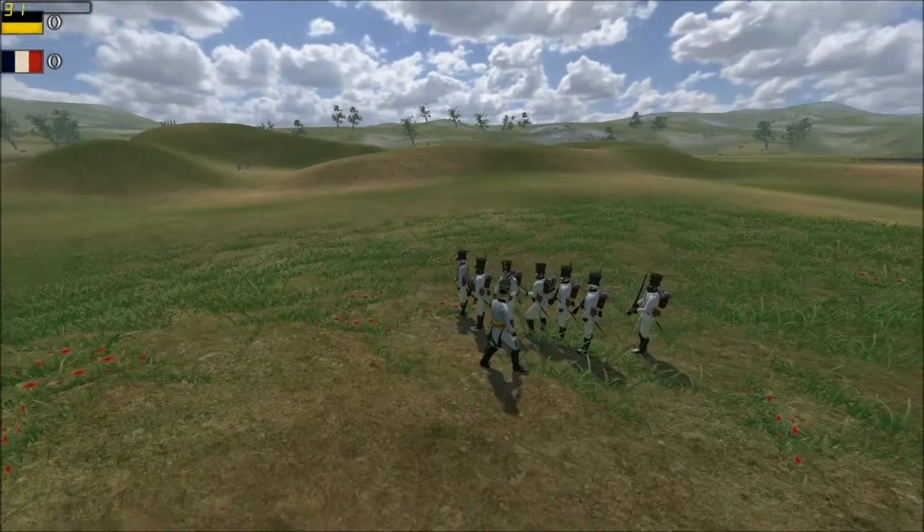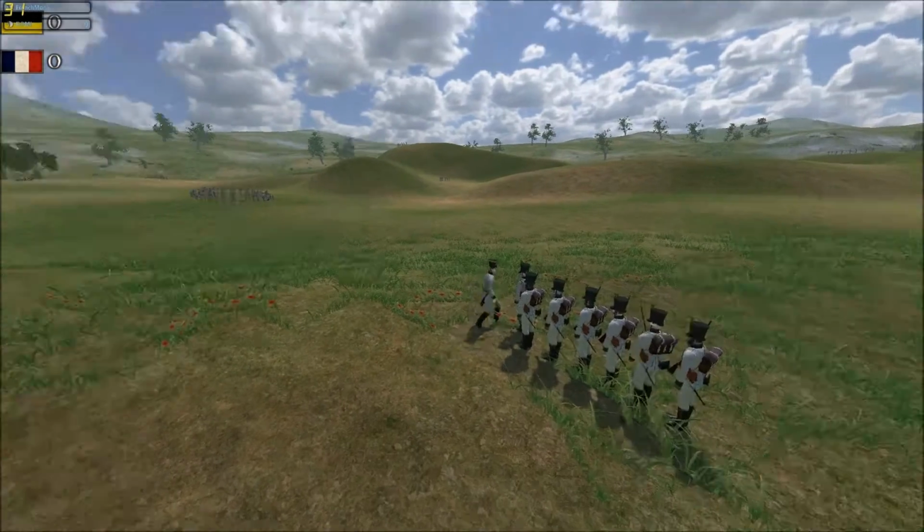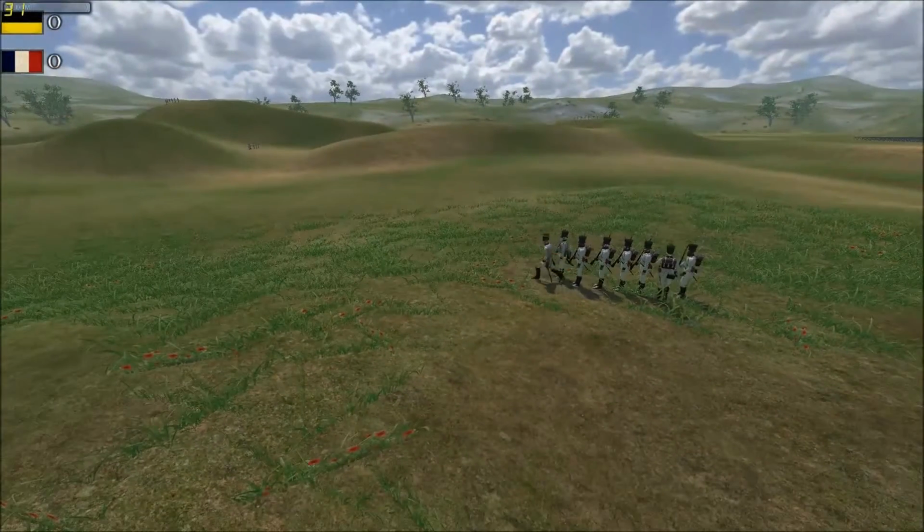Are we going to be doing any group fighting in this training? Don't know yet. We'll see, guys. You'll see. Prepare to move out. And moving out.